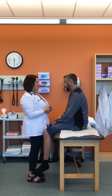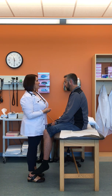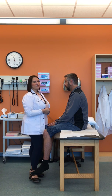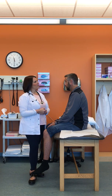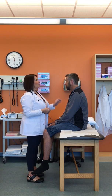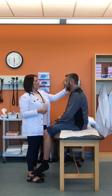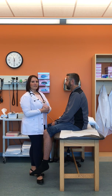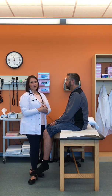I'm going to move to his face. His skin is clean, it's dry. I don't see any rashes or any signs or symptoms of inflammation. I'm going to test for cranial nerve number 5, which is facial sensation. Can you feel that? Yes. Okay. And I'm going to test for cranial nerve number 7, which is facial movement.